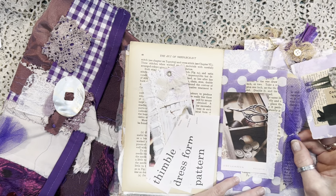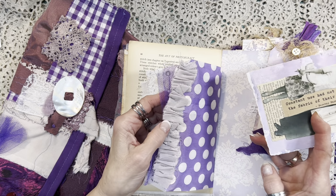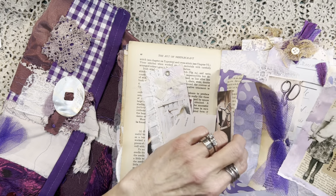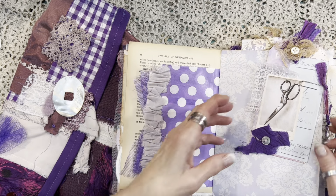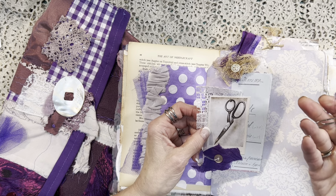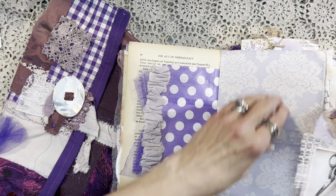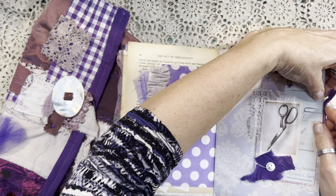Oh, this is a purple polka dotted bag, and she's just hand sewn some trim, some ruffle on this side, and this tulle bow. Paper clipped, again with a little smidge of purple something. Gorgeous. And of course I love paper like this because it's sort of damask looking.